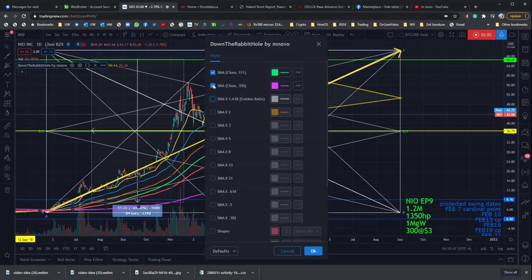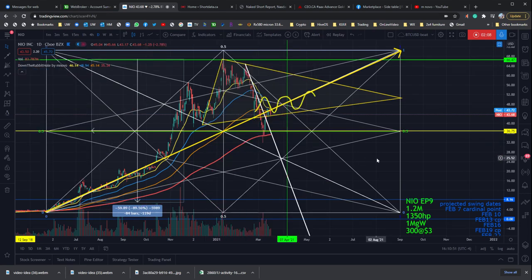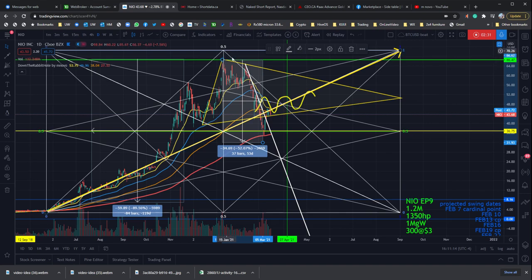I'll just turn all of this stuff off for a second. Whoa, what happened there? A bounce off the 200. You know, when I look at it, I think that's a pretty good sign, because we went from the all-time high of around 66 all the way down to 52%.